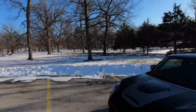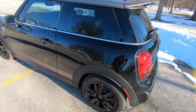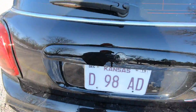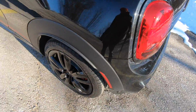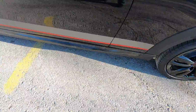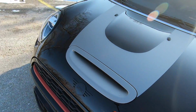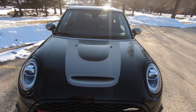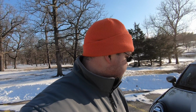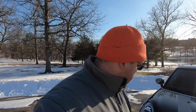Let's get to it. This is a beautiful Knights Edition. I really like this already. As you can see here, black badging, piano black trim, the Union Jack taillights, track spoke wheels, special side stripes. Oh, it's beautiful. It's a pretty car. Anyway, let's get on with this.